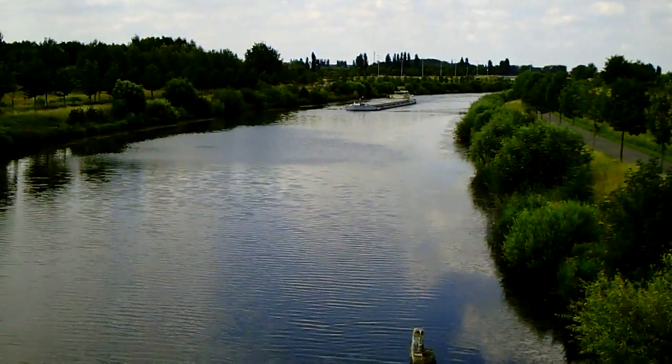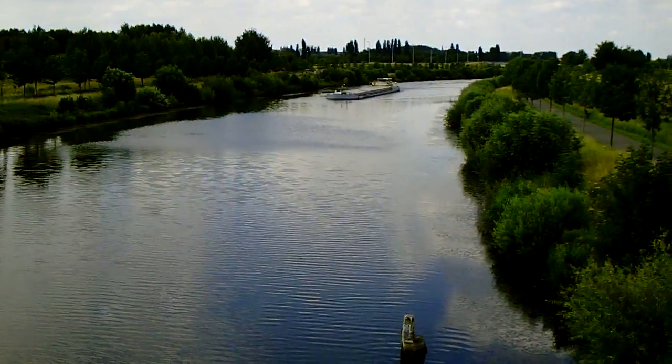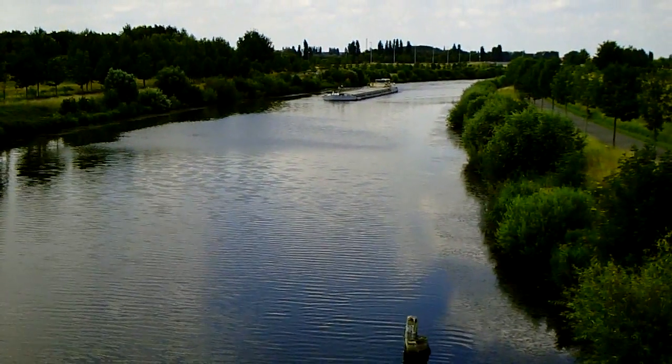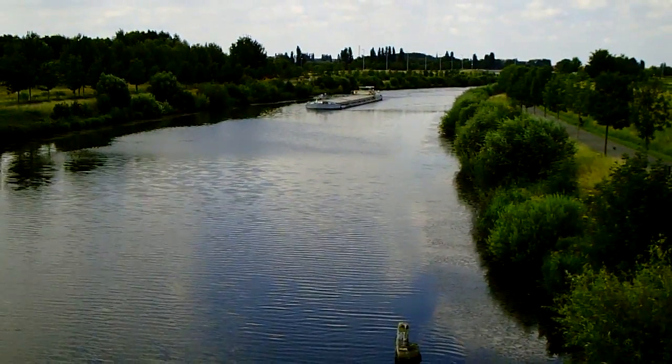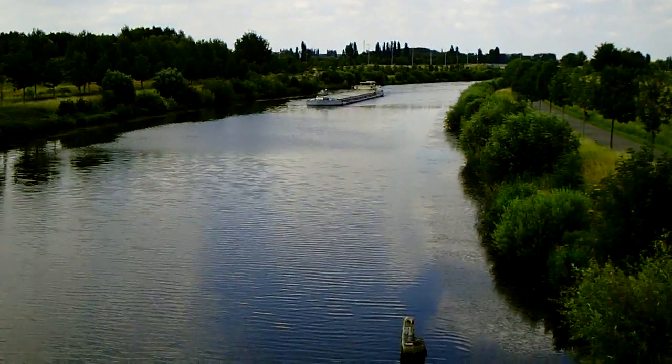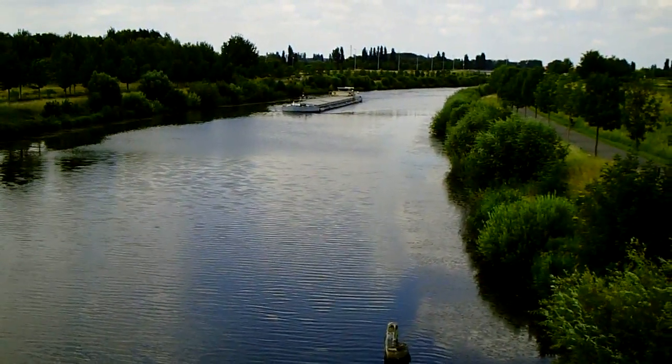Oh, and what I said about boats doesn't seem to be right. The boats aren't supposed to travel on a Sunday, as far as I know for the rules, but he's travelling. And he's low in the water as well, which means he's fully laden. You can see about one fifth of that boat, there'll be another four fifths underneath the water there.